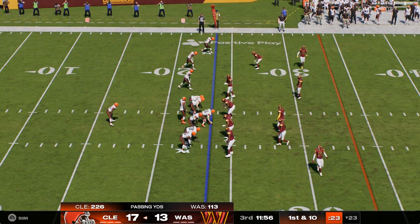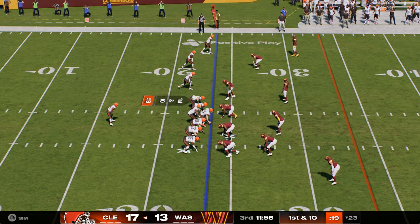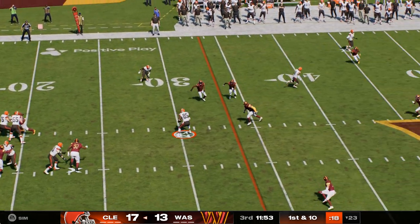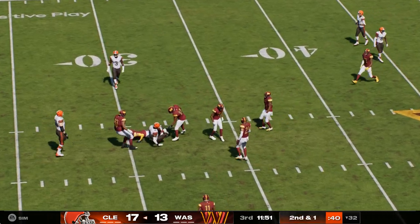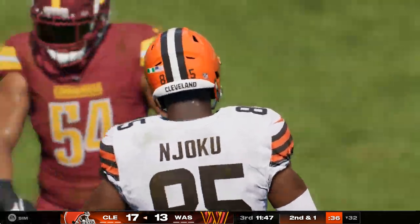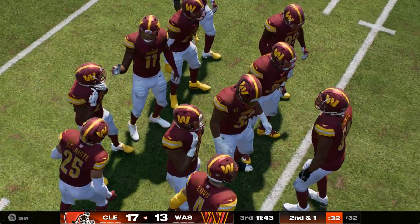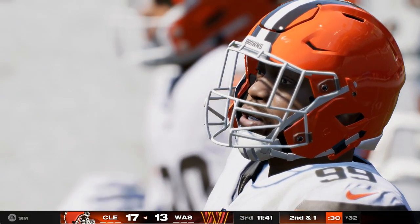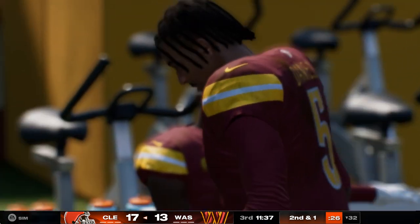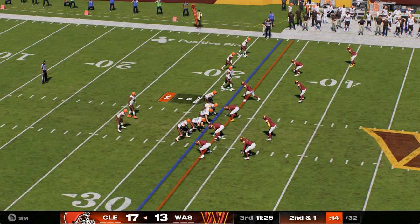They're out and set, first and 10. Here's Watson to the air. Wheeled in by Njoku. And he'll go down after fighting his way to the 32. Nice spot here for the offense. It's second and one.